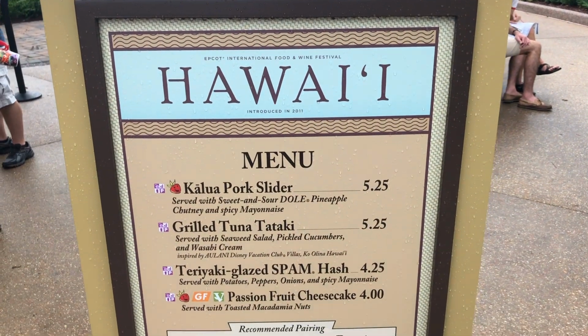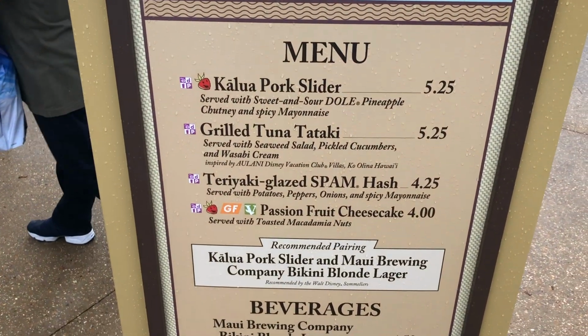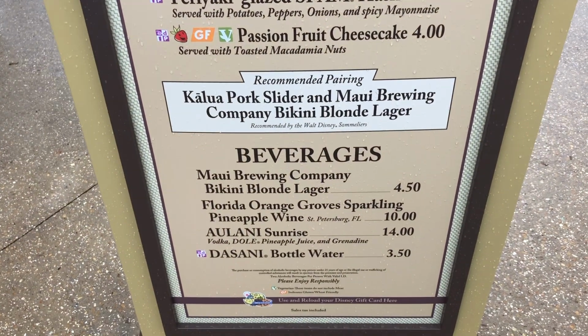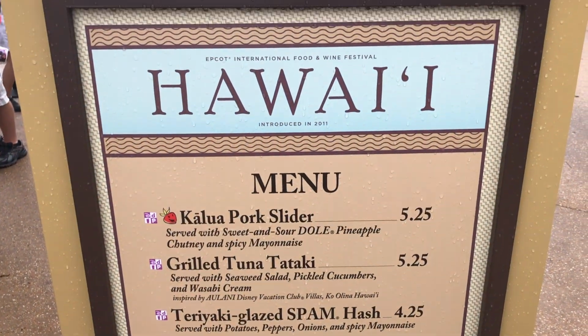The food booth has these offerings such as a pork slider, tuna tataki, spam hash, passion fruit cheesecake, and these beverages. So that is the Hawaii food booth.